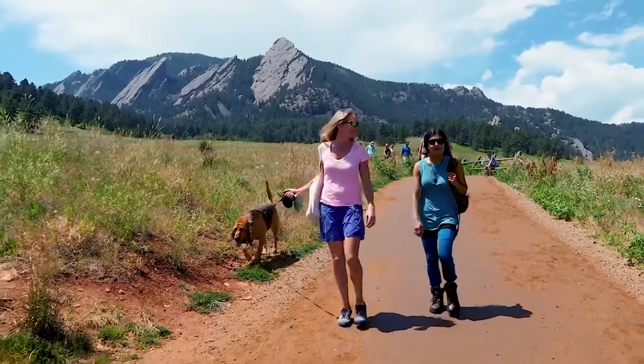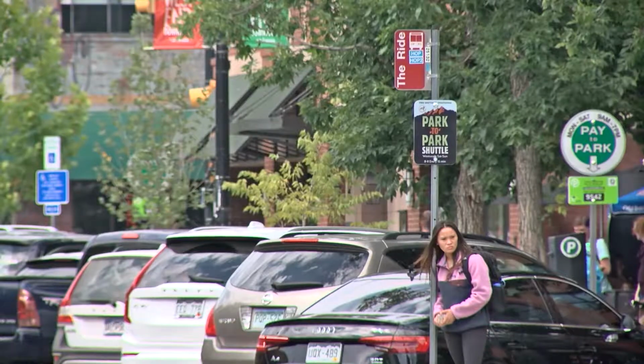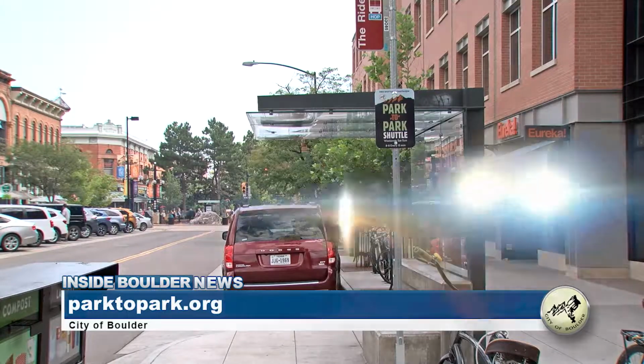Riders can still enjoy the shuttle bus service through this Labor Day weekend, running every 15 minutes from 8 a.m. to 8 p.m. More information and rideshare discounts can be found on parktopark.org.